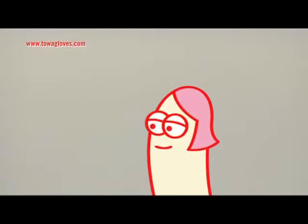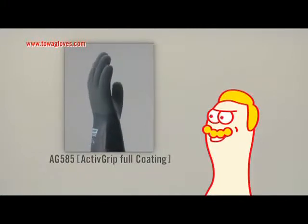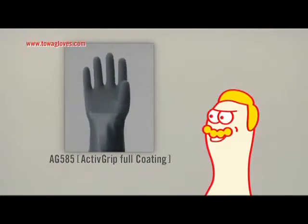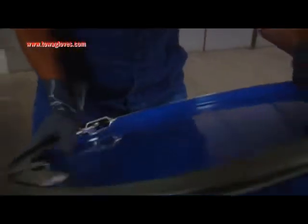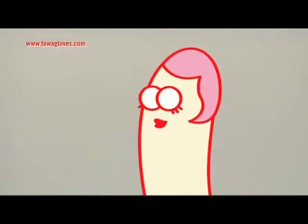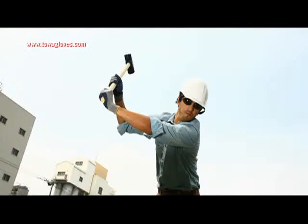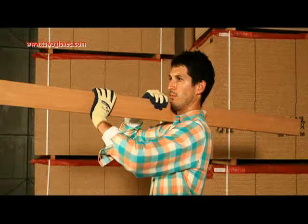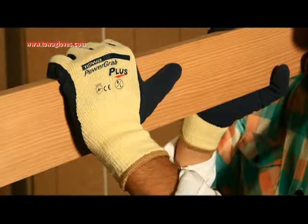Then what do you do when you have to handle something big and oily? Well, in that case, you use full-coated active grip gloves. They are just right for that kind of job. I see. So you mean it's important to pick the right gloves for the right job? Say, I see people moving and handling a lot of things around construction sites. Are there some particular gloves for doing that kind of work? For this kind of job, I think microfinish latex gloves are best. You get a better grip and you can even carry heavy stuff safely.